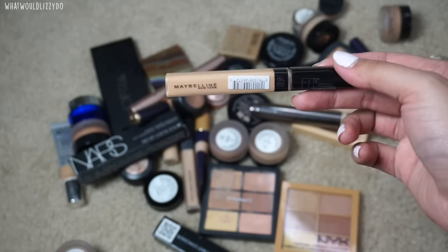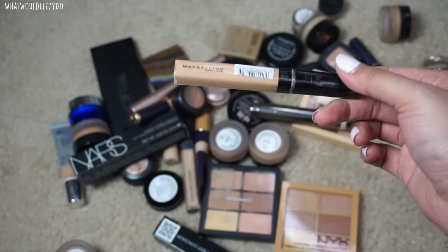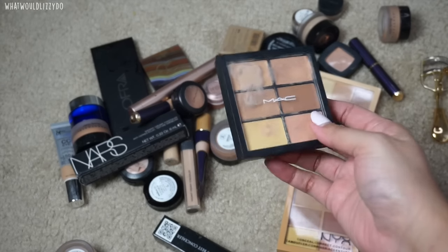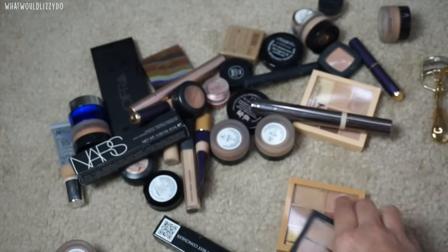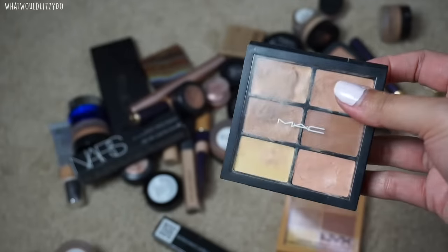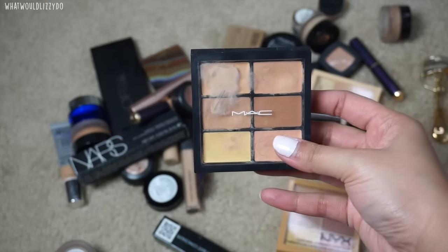Now this is the Maybelline Fit Me. This one is a backup. It is brand spanking new, so I'm definitely keeping this. Surprisingly, I got this MAC palette and I didn't think I was really gonna like it. I've been using it non-stop, like almost every single day. So I've been using it for the past 3 weeks and I love it. And then this palette is the one in the medium shade.